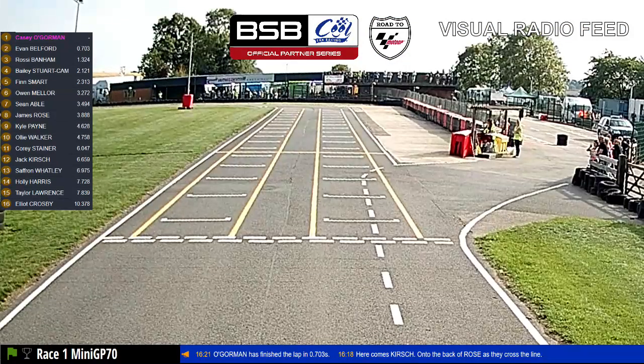Good pace being shown by Rossi Banham. I've got to say, I haven't seen him stick at the pace of the leading two in this class all year. The Casey O'Gorman show continues. Evan Belford in second place. Third place, Rossi Banham. Then it's a short gap back to Bailey Stewart Campbell. Finn Smart still riding magnificently well in fifth place.